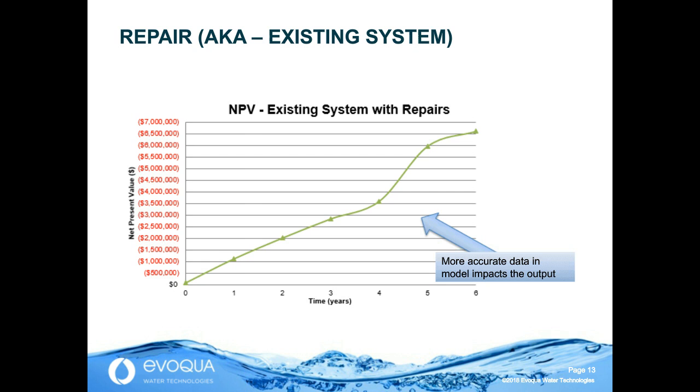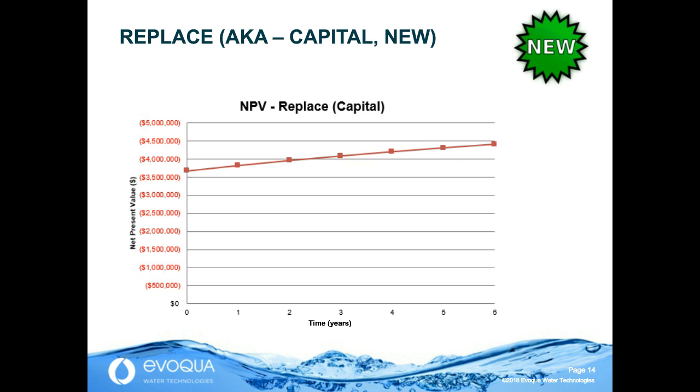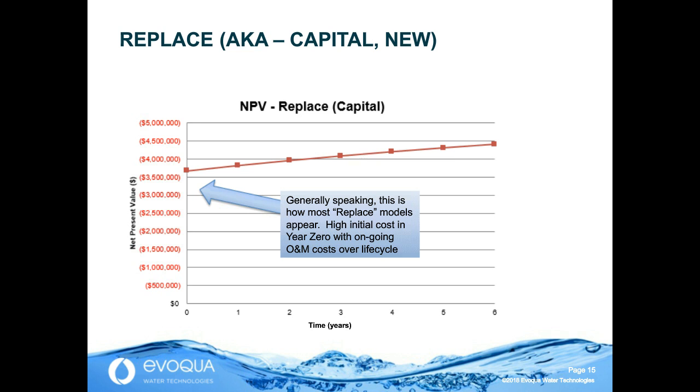All right, so the segue now is to the capital side, to the replace. So let's take a look at what that model might look like. So just a couple of quick notes. Generally speaking, you'll see a replace net present value graphic look something similar to this. In year 0, you're going to have your capital expense, right? And so now we're talking about, again, thinking back to this terminology we use, CapEx and OpEx. We're on the CapEx side now, right?